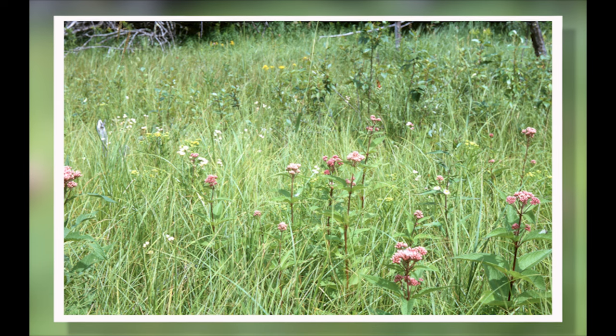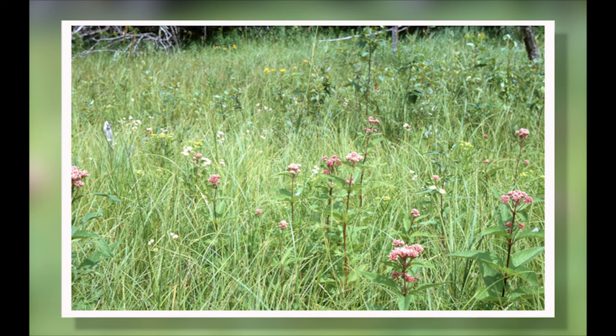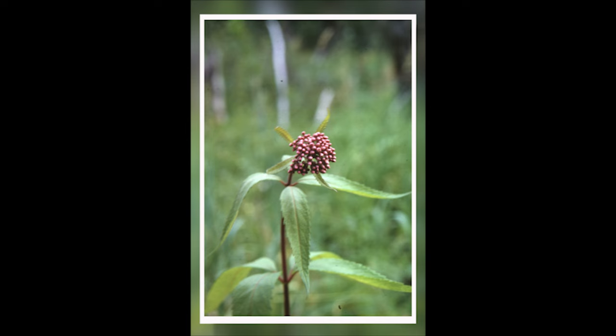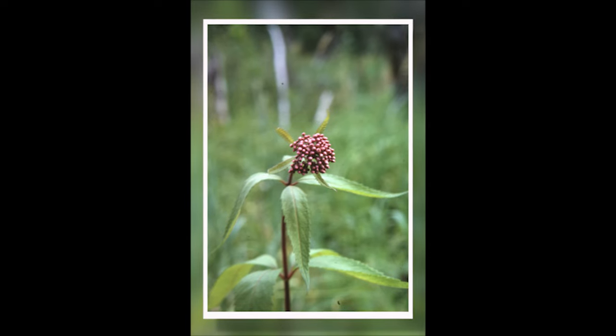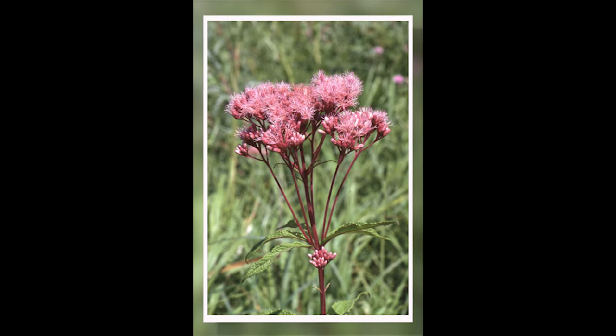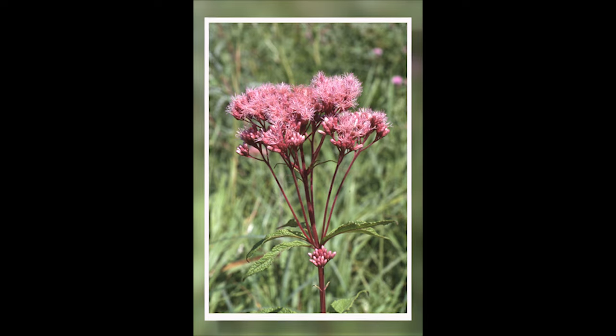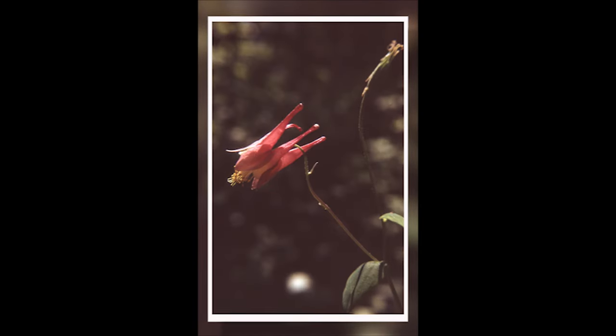Joe Pieweed likes wet places too. This picture was taken beside a pond just west from Madge Lake, but you can find it much more easily beside a stream on the Red Squirrel Trail. It's big and colorful enough to hold its own against any garden flower. Wild columbine. I'd like to find it again.